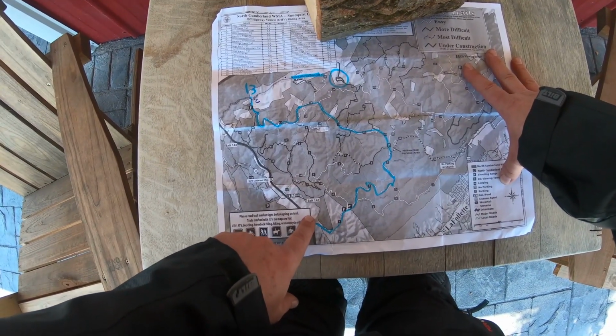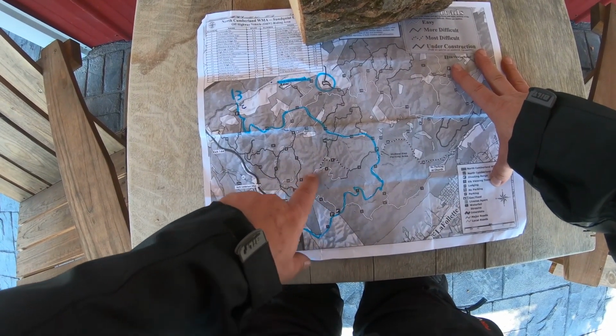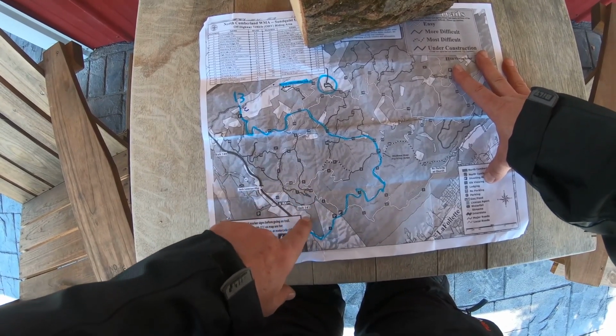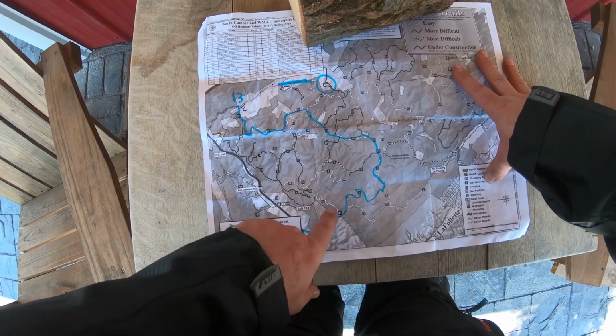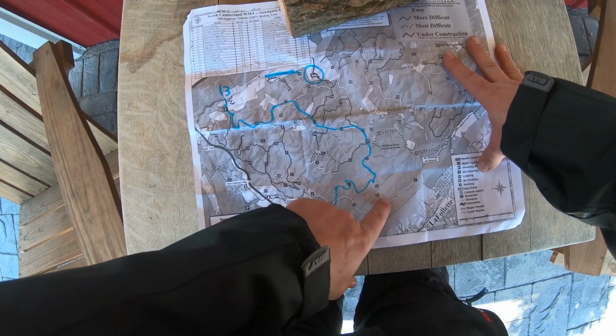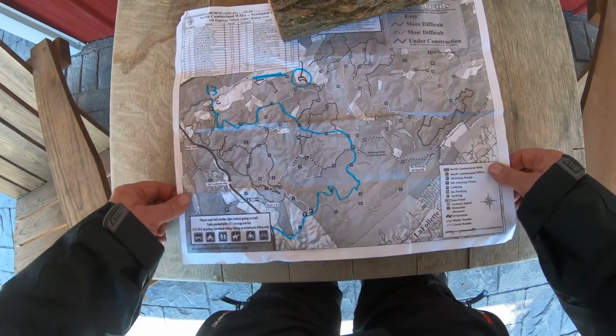I'm gonna go in here and see if I can get a drink, and then I'm just gonna turn around and come back. I might hit a couple of these side spurs and see what they're about, see if there's any short sections here. Maybe I might try a couple more difficult trails. I might try 2. That looks like it's easy all the way around. So that's that.